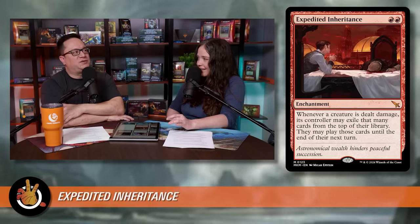Whenever you cast a spell, if mana from a treasure was spent to cast it, you draw a card and you lose one life. Ooh, this is like a weird mono black reverse Prosper. Reverse Prosper. That is what it is. You know what I mean? Yeah. Because Prosper says every time you cast a spell from exile, you get a treasure. This says whenever you use a treasure, you draw a card.